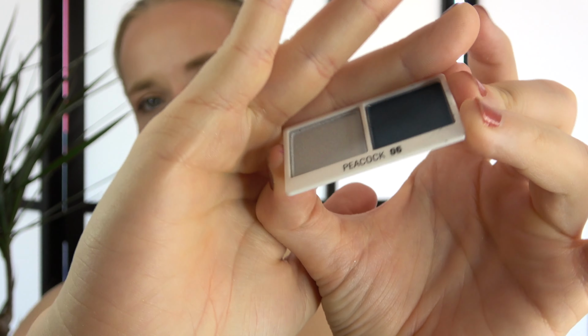I haven't opened it yet, but it is pretty old. I got it from someone, and I'm not sure, like I said, if it's supposed to go into like a palette you make yourself, or, yeah, I really don't know how I should keep this because I can't cover it up or anything. So yeah, this is how it looks.